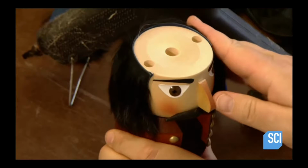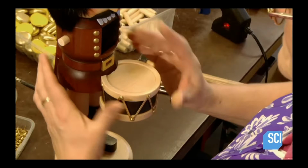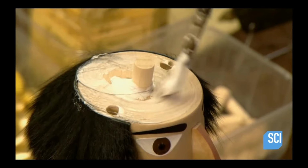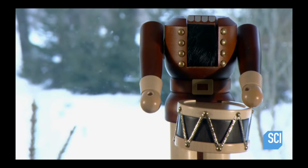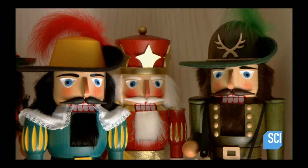Then they mount the torso onto the legs, which wear painted on boots and stand on the base. Then this nutcracker percussionist gets his drum, along with arms and drumsticks. They top them off with a hat made of spray-painted wood. Most of the nutcracker's parts join together with wooden dowels. A large dowel running across the notch in the torso is the axle on which the lever rotates. This extensive cast of nutcracker characters comes in various sizes, and you can even special order a life-sized version.